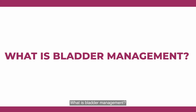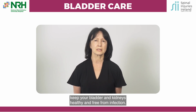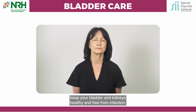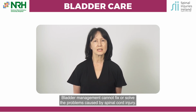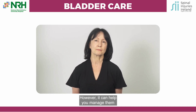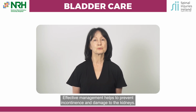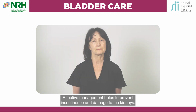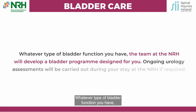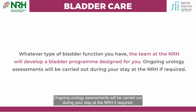What is bladder management? Bladder management is a set of treatments and methods to help keep your bladder and kidneys healthy and free from infection. Bladder management cannot fix or solve the problems caused by spinal cord injury. However, it can help you manage them to improve your health and quality of life. Effective management helps to prevent incontinence and damage to the kidneys. Whatever type of bladder function you have, the team at the NRH will develop a bladder program designed for you. Ongoing urology assessments will be carried out during your stay at the NRH if required.